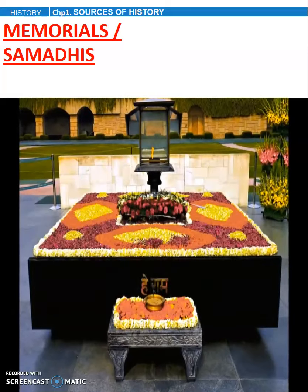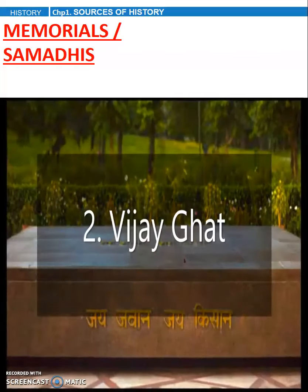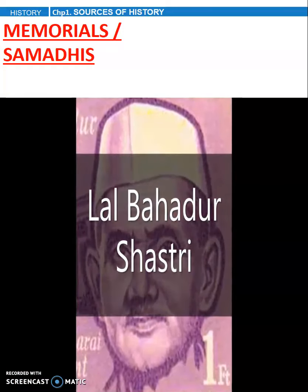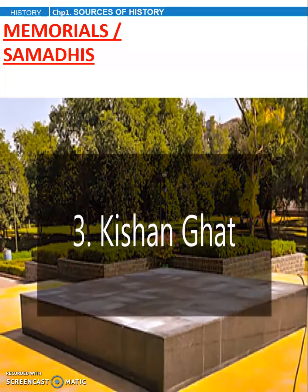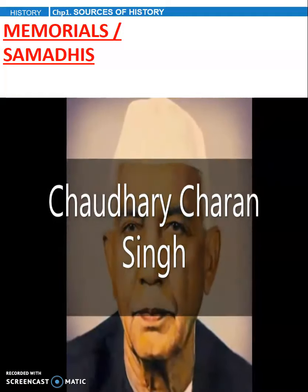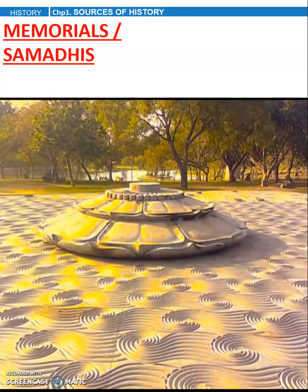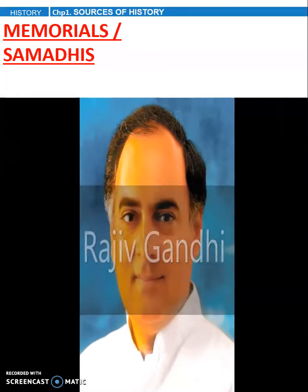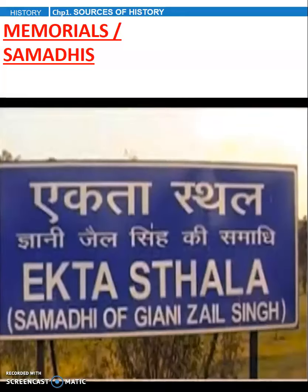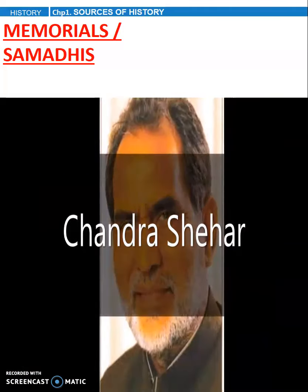This is Rajghat, the memorial of Mahatma Gandhi. Vijay Ghat is the memorial in memory of Lal Bahadur Shastri. Kisan Ghat is the memorial built in honor of Chaudhary Charan Singh. Veer Bhumi is the memorial built in honor of Rajiv Gandhi. Ekta Sthal has two memorials, the Samadhis of Giani Zail Singh and Chandrasekhar.